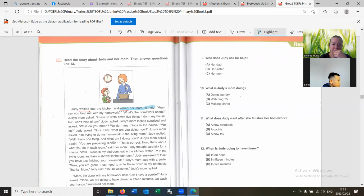Judy's mom asked. "I had to write down five things I do in my house, but I can't think of any," Judy replied. Judy's mom looked surprised and asked, "What do you mean? We do many things in the house." "We do?" Judy asked. "Sure. First, what are you doing now?" Judy's mom asked. "I'm trying to do my homework in the living room," Judy replied. "Well, that's one thing. And what am I doing now?" Judy's mom asked again. "You are preparing dinner."